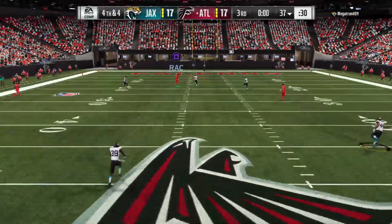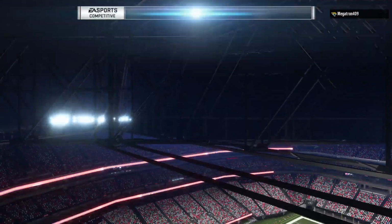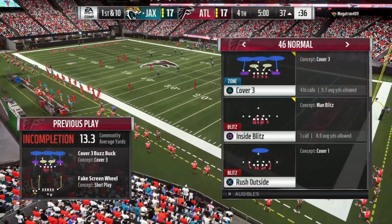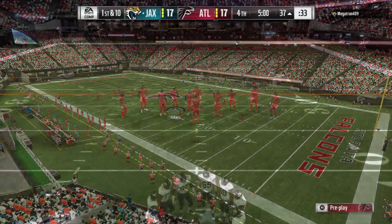That was nice. Looking downfield for Jones. And that one incomplete. They tried to sneak in a deep ball with a clock running. Here we go, here we go.